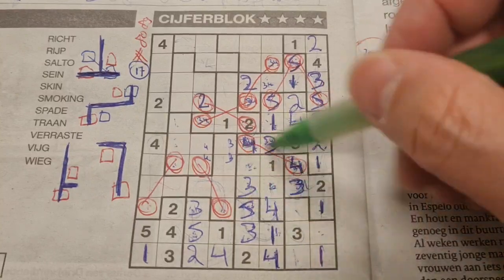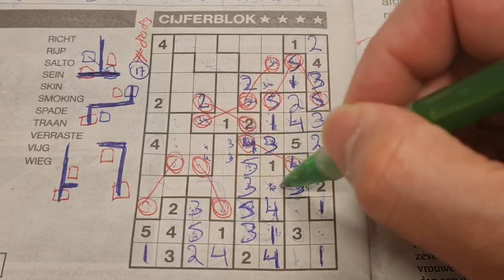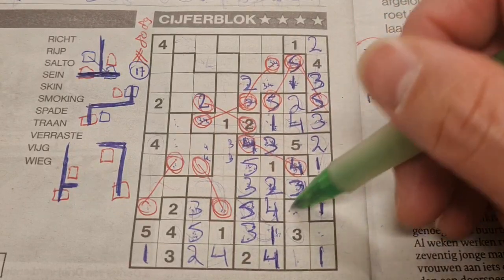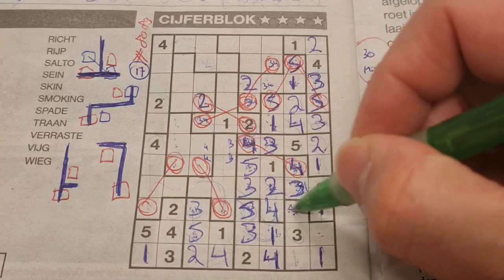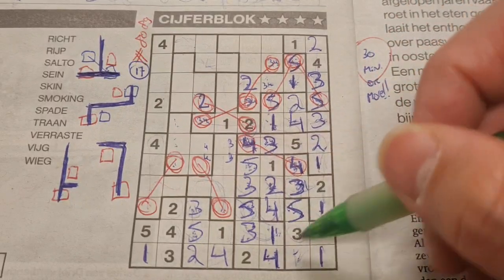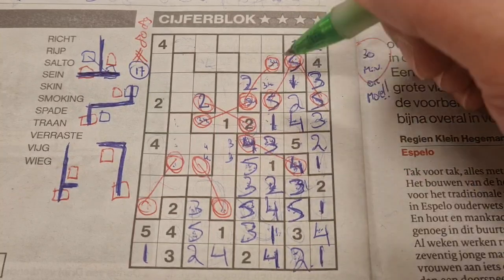2 numbers left in this area for numbers 2 and 5. We have a 5 there. No 5 there. 5 should be here. And a 2 goes there. I think this box should be a 5, because it can be 1, can be 2, can be 3, can be 4. Yes, definitely 5. 2 numbers left in this area for numbers 2 and 4. We have a 4 there, no 4 there. 4 should be here, and a 2 goes there.